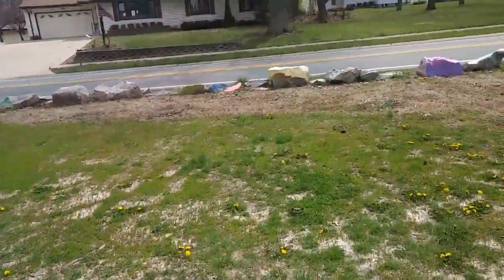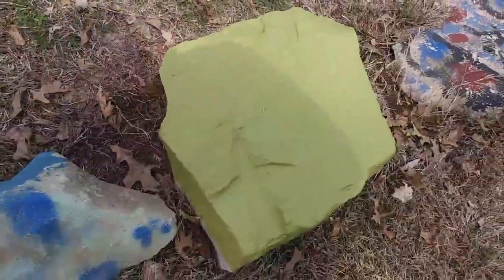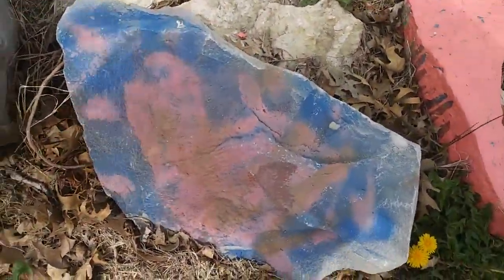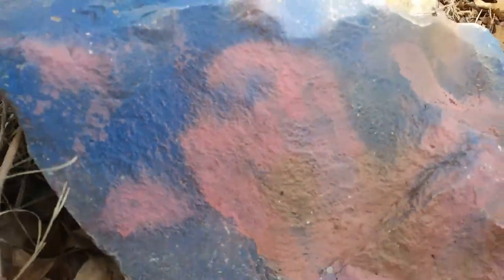Okay guys, that looks a whole lot farther away to you guys than me. Like that's actually pretty close for me. Like I just walked out to the front yard. Also, River painted that. Okay, I chose this rock. And this looks like it was painted with spray paint.